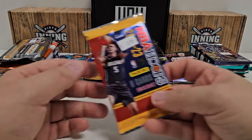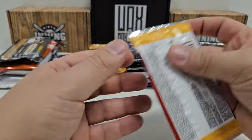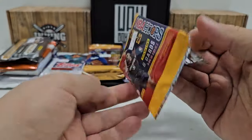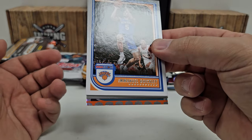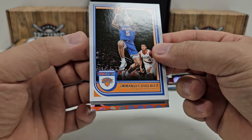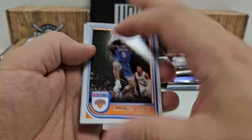Let's do a basketball pack. Let's do Hoops 22-23. Let's get incredibly lucky and get the one autograph of the box, and let's make it Apollo, shall we? Oh, there's something funky looking at the bottom. I'm not sure what that is. I'm not familiar with that design.